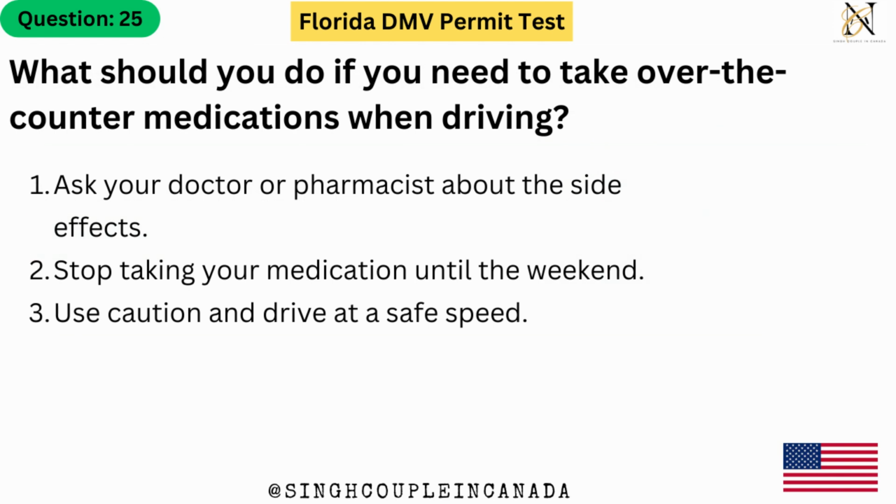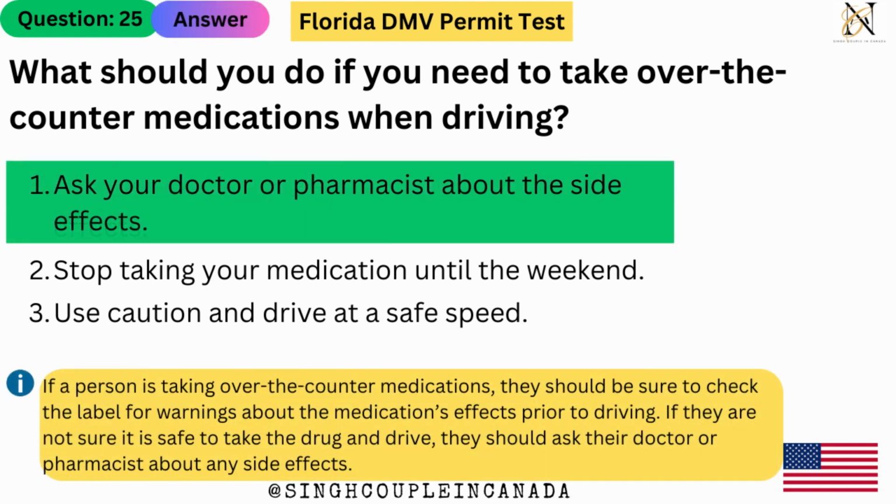What should you do if you need to take over-the-counter medications when driving? 1. Ask your doctor or pharmacist about the side effects. 2. Stop taking your medication until the weekend. 3. Use caution and drive at a safe speed. The answer is 1. Ask your doctor or pharmacist about the side effects. If a person is taking over-the-counter medications, they should be sure to check the label for warnings about the medication's effects prior to driving. If they are not sure it is safe to take the drug and drive, they should ask their doctor or pharmacist about any side effects.